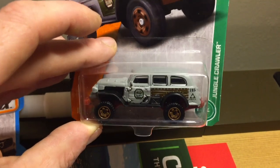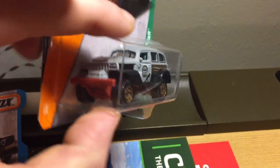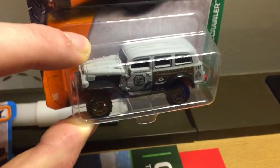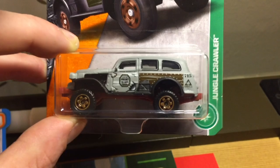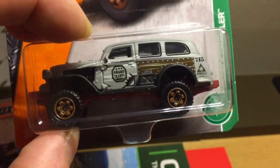There you go, the Jungle Crawler. I have a few of these already, but I really dig the casting. It's just so cool. Super old school looking car, ready for some kind of jungle safari adventure. I don't know. It's just neat. Super beefy.